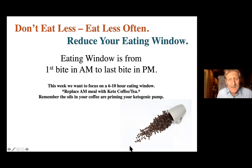So don't eat less often. This is kind of a tricky thing. People think that you have to eat less unless you're eating a bunch of bad junky food and, you know, eating snacks all the time. We just want you to reduce your eating window down to between 6 and 10 hours right now.